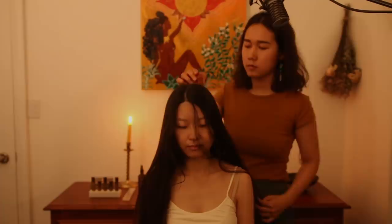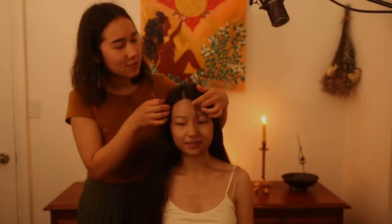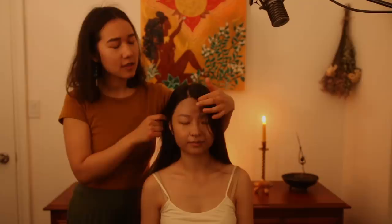Would you be interested in a hairstyle today? Sure. What kind of hairstyle would you like? Like last time for Angelica, I did one braid on each side like this, and it went back like that. It was really pretty. And then for my sister, I just did a French braid that went down, but I can also do one braid on this side and one braid on the other side.